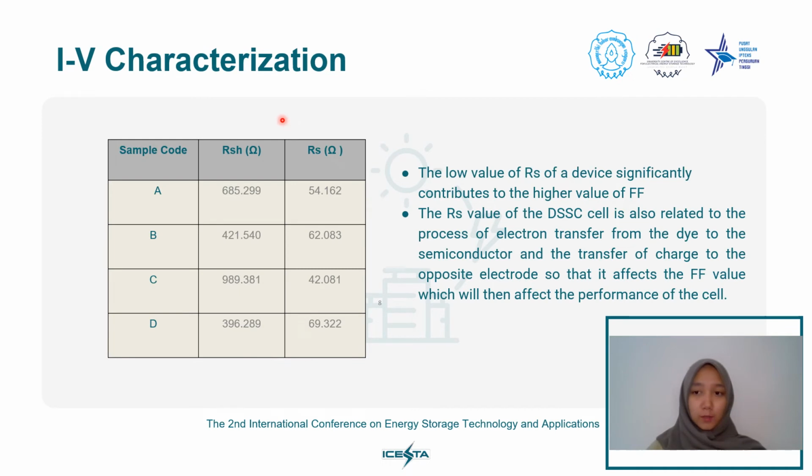Here is the table of impedance parameters of our samples. As we can see, the series resistance of the cell is related to the process of electron transfer from dye to semiconductor and transfer of charge to the opposite electrode, so it affects the fill factor value, which affects the performance of the cell. The low value of the series resistance of the device significantly contributes to a higher value of fill factor. Meanwhile, shunt resistance corresponds to charge recombination loss inside the cell. Therefore, a decrease in series resistance and an increase in shunt resistance is responsible for DSSC performance.